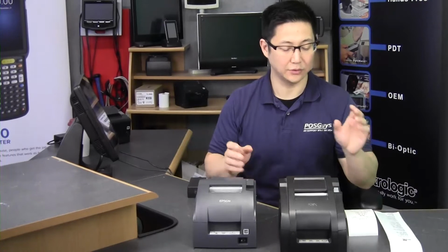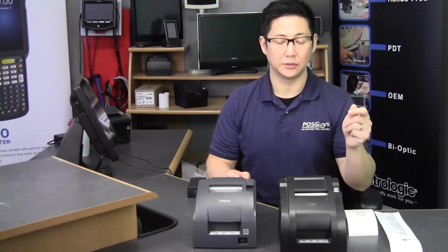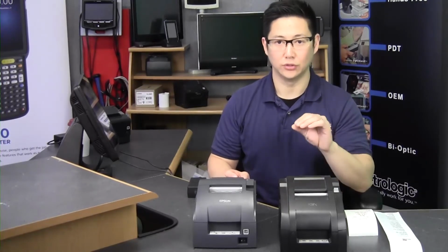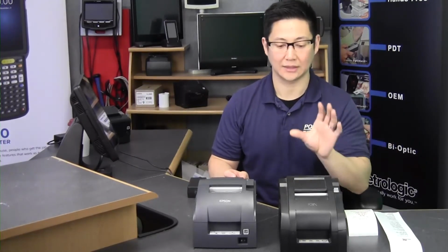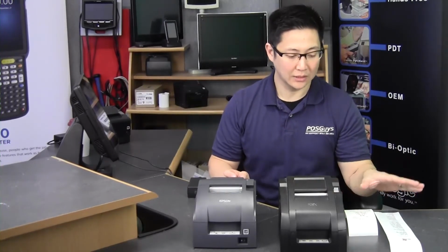And that really is useful for a kitchen type of thing where you're pulling down a ticket and you want to note like medium rare on the steak or no mayo on a burger, something like that, where you really want to stand out. The dual color helps with that.